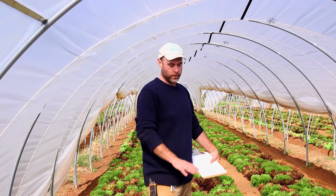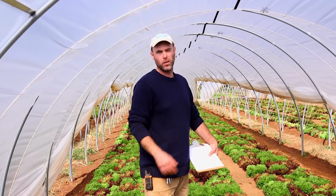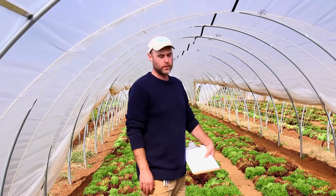Good looking crop. It's lettuce season, but a little bit. We also had a lot of heat, even a few weeks ago. It's true. Yeah, that's right. 2 or 3 weeks ago, it was still in the 90s. 90s, yeah.